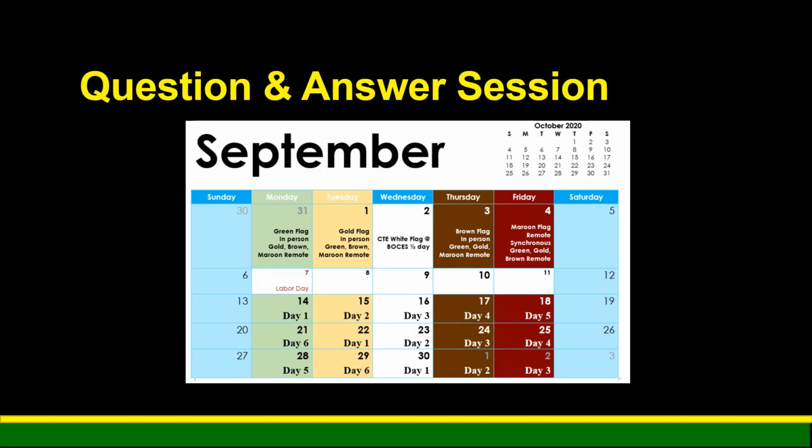Typically on a student's schedule, the PE class, physical education class, will be either the even days or the odd days. Same is true of labs for either algebra or science classes. So that will allow students to have those double periods of labs as well as their PE class on a rotating cycle.